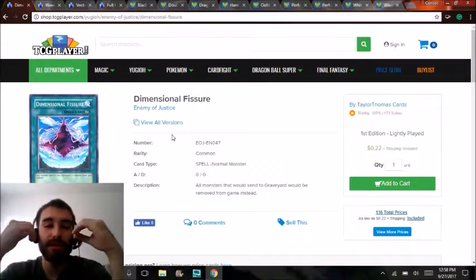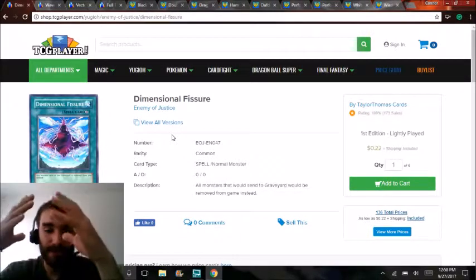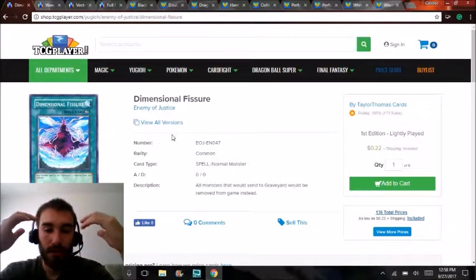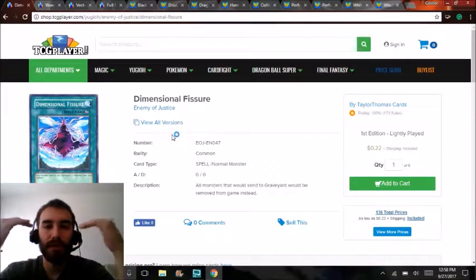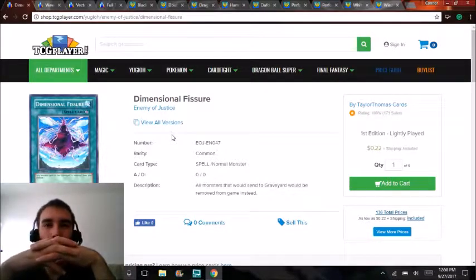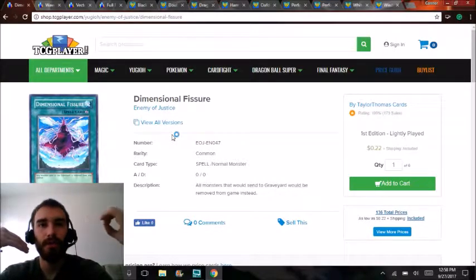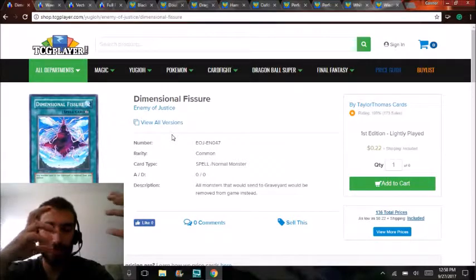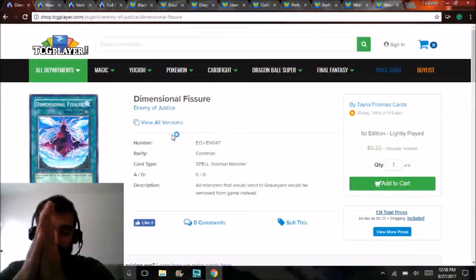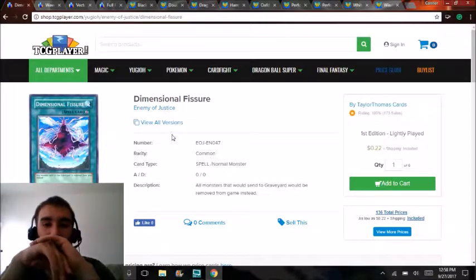On a similar note is Dimensional Fissure. All monsters that would be sent to the graveyard would be removed from play instead. Dimensional Fissure, Macrocosmos, Different Dimension Reincarnation, cards like Mask Hero Dark Law, they're all very good against Pendulum Magicians because some of what they're trying to do is destroy their cards in the Pendulum Scales to disrupt what you're trying to do, and then special summon out those Pendulum Scales that they just destroyed to further their advantage.